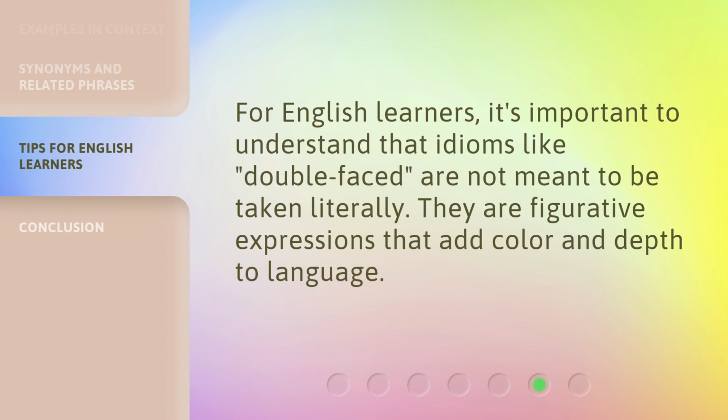For English learners, it's important to understand that idioms like double-faced are not meant to be taken literally. They are figurative expressions that add color and depth to language.